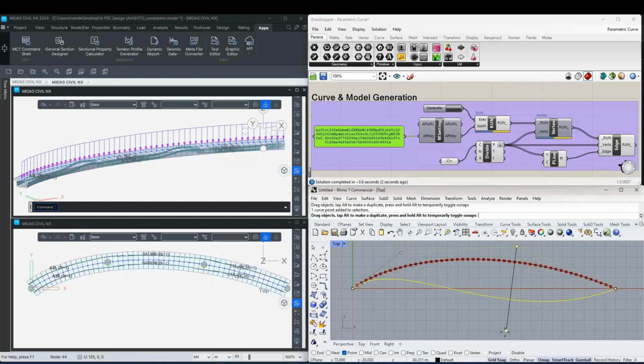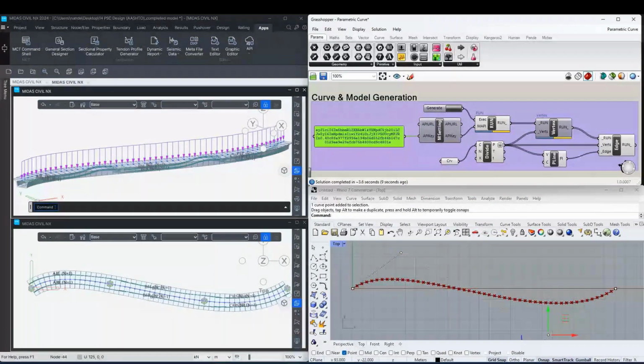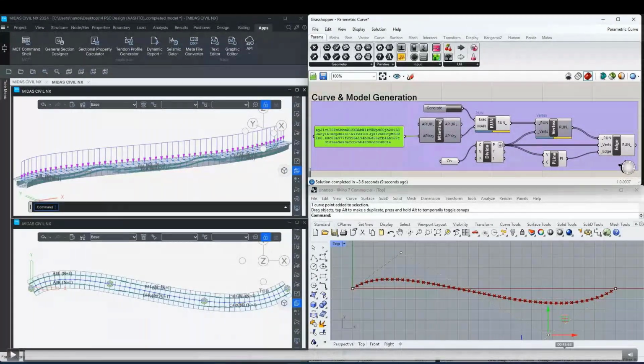This can be an extremely helpful feature in situations where you may need to quickly do a preliminary design output for bidding in new projects. You can quickly have your base model and then recreate different bridges from there.